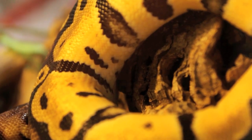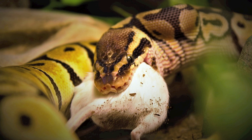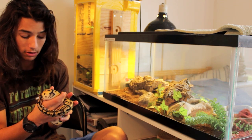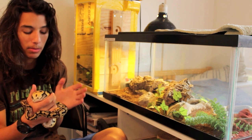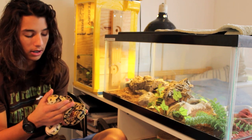Unfortunately, I made a mistake when purchasing her, and I accidentally got one that had been raised on live mice, and to this day I've not been able to switch her over. I'm still trying certain things, so we'll see if she gets there eventually. Maybe she'll mellow out as she gets older, but I kind of doubt that. Anyway, I'm going to keep on trying with her, but right now she's only eating live, and it's a real pain.